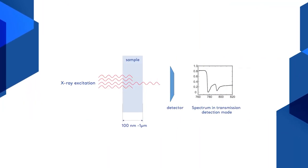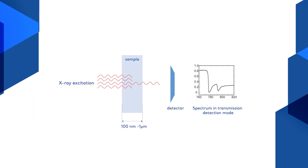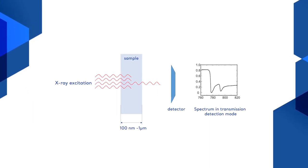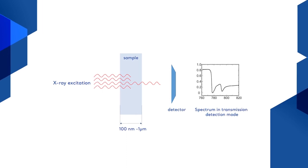The last detection mode is the transmission mode, where a detector is placed directly behind the sample. It registers how much of the incoming radiation has been absorbed within the sample. For this mode, samples need to be very thin, maximum a few microns with substrate, which requires special preparation.